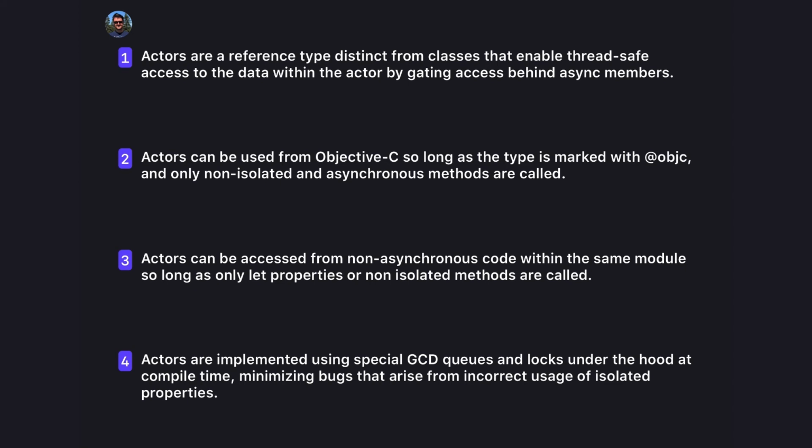Actors are implemented using special GCD queues and locks under the hood at compile time, minimizing bugs that arise from incorrect usage of isolated properties. That sounds like the way that Apple would do it, so I got nothing. They all sound reasonable to me. I'm sure there's something very obvious that if people have listened or watched the talk are like, how are you not getting this? But I haven't seen it yet.